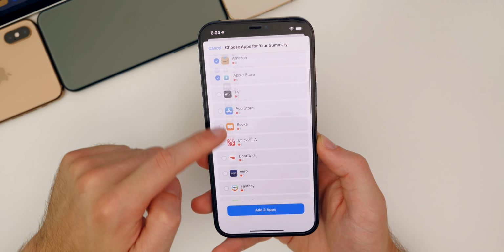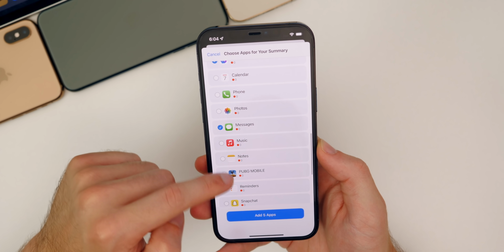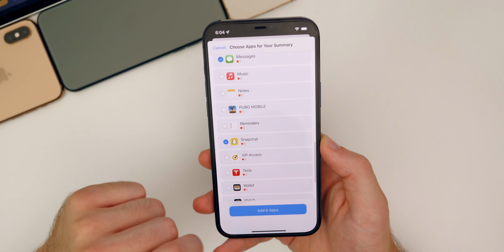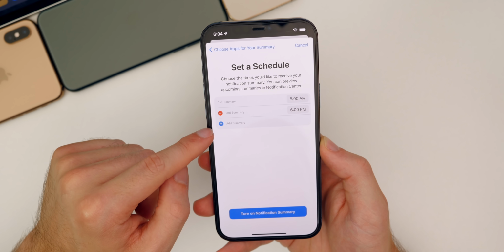So if I just add these applications here, let me just say I want to add Messenger, I'll add messages, and maybe one more thing about Snapchat. If I add these apps right here, you can see you have a first summary, a second summary, and you can add more if you want to.